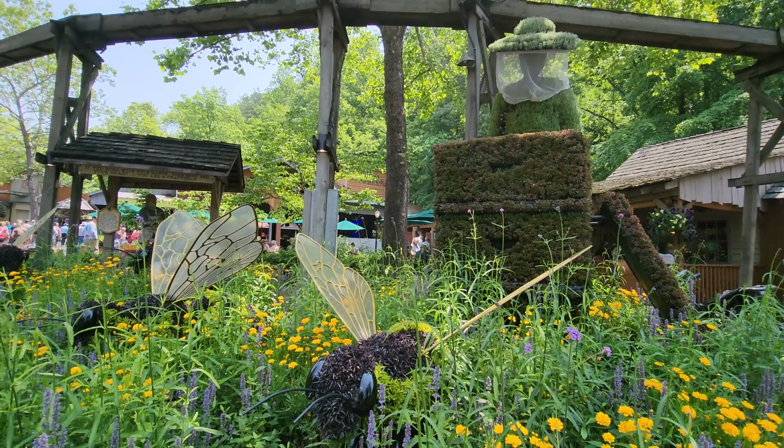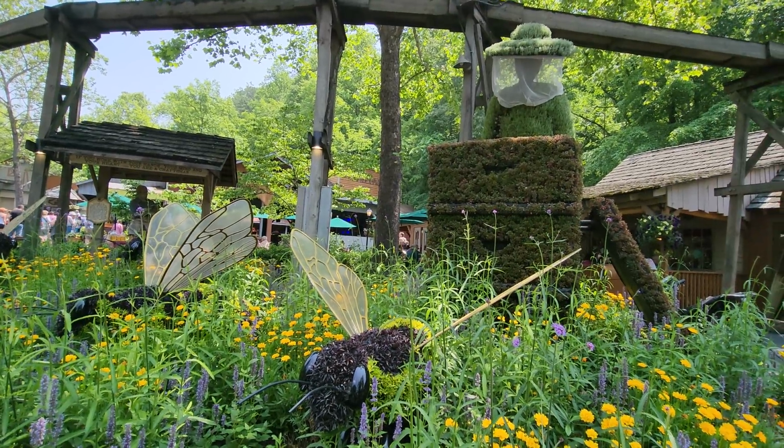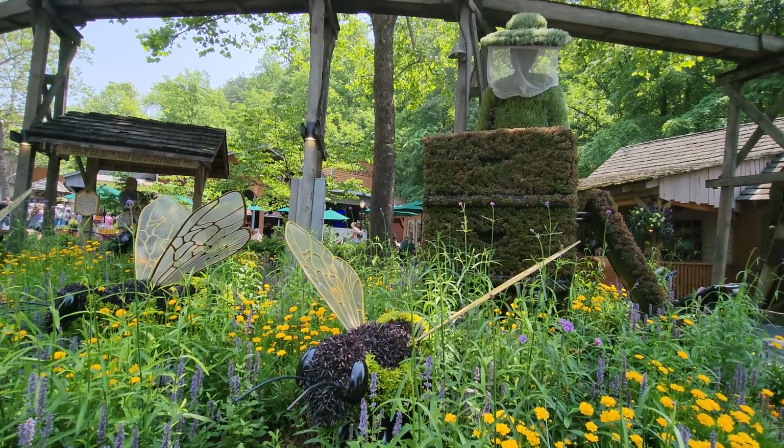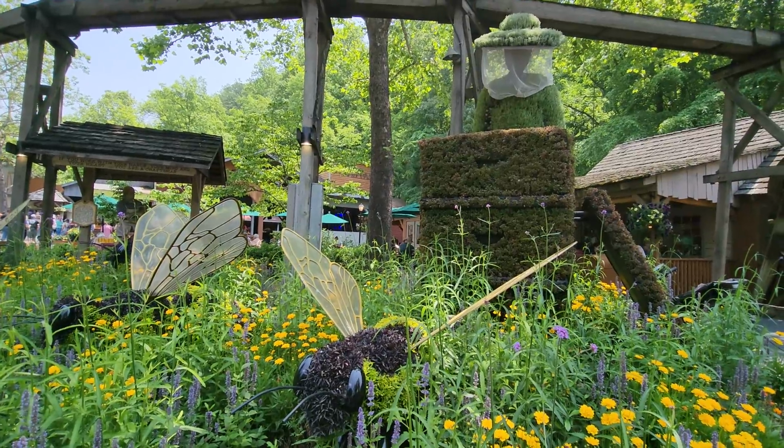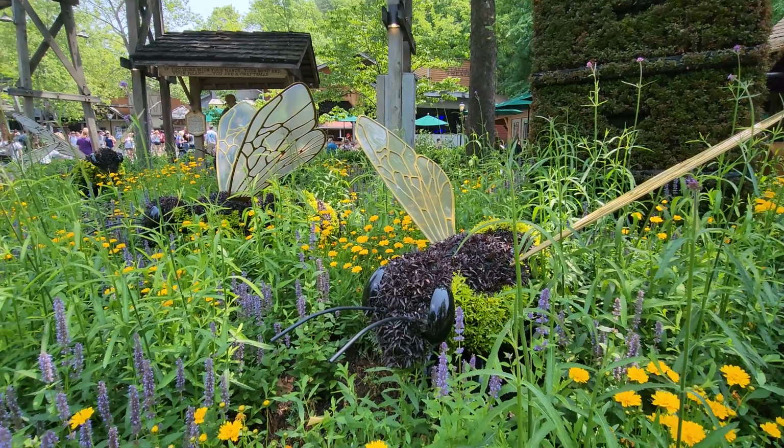We are visiting during the Flower and Food Festival. Yep. And I really like this topiary. I think it's new. I don't remember this from last year. But this beekeeper with little bees.